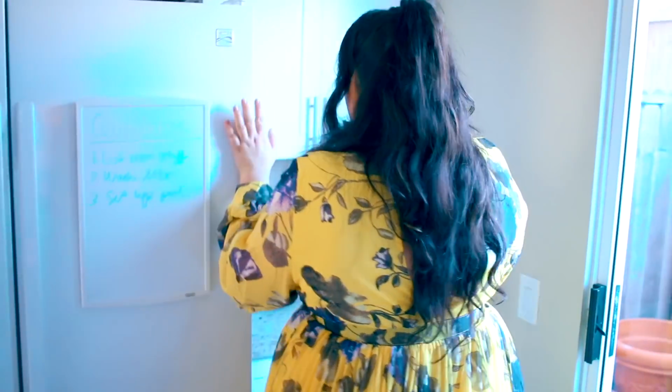This is a fridge from my mom's because oh my gosh. Yeah, this is the fridge story. I bought a used fridge. Do not buy a used fridge. Bad idea. Do not do that.